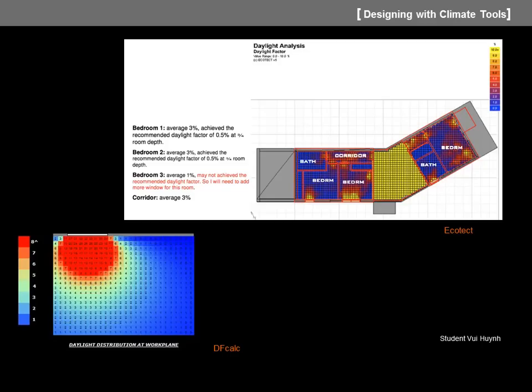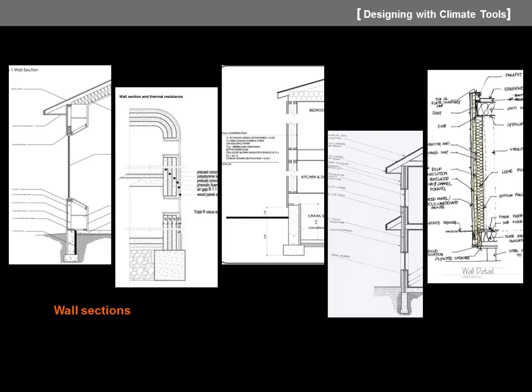And I did this so that there's an additional learning effect for the students, that we can talk about what an illuminance level is, and what you get out from Ecotect. Do you get this also from different programs too?